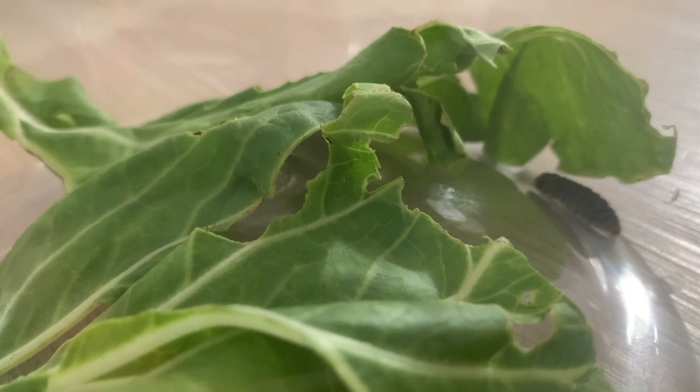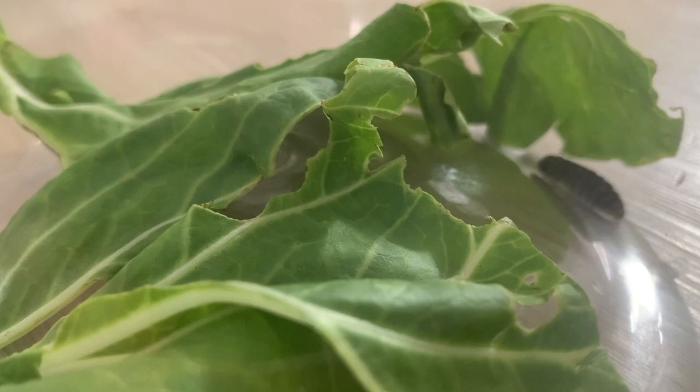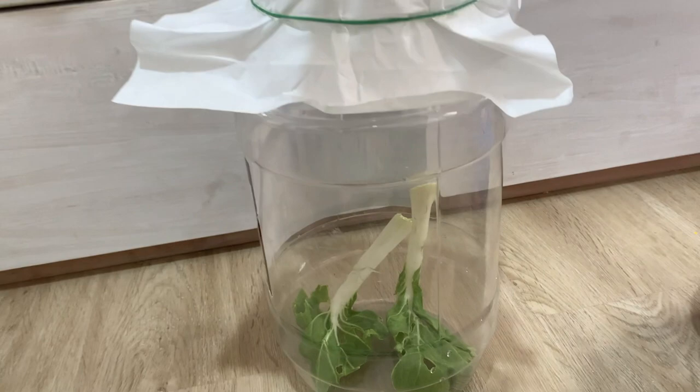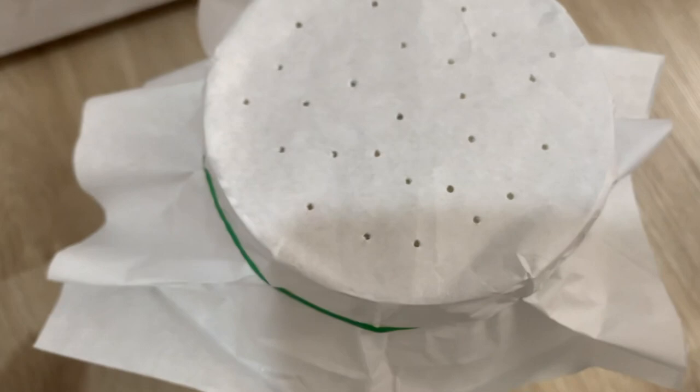Hi, guys. Last night, my dad found this caterpillar. It was hiding in the leafy vegetables that he bought last night, right? And so we decided to put it in a jar. It's this big. We decided the more space for it, the better. We covered the jar with wax paper, sealed it with a rubber band, and made sure to poke some holes so that there's enough oxygen and the caterpillar can breathe.